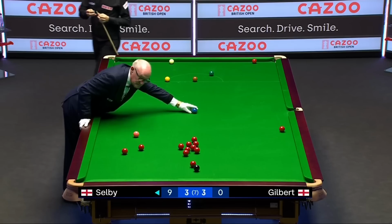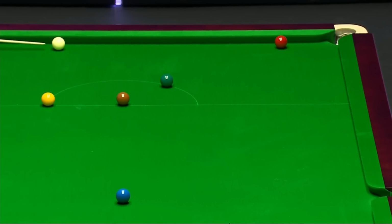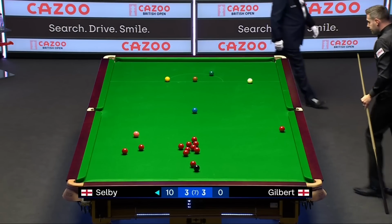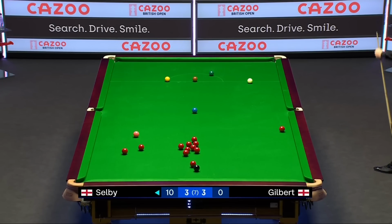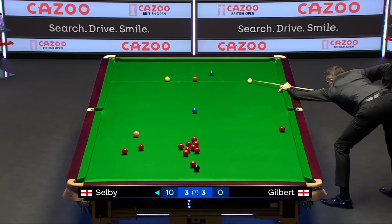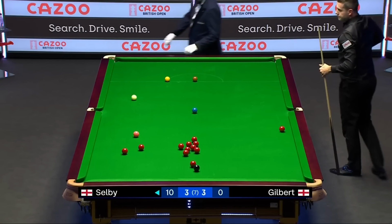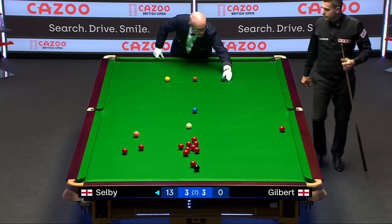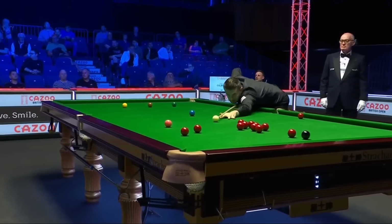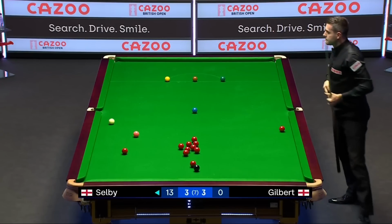Looks pretty good. He's judged this nicely. Perfect for these two reds, just into this left corner pocket. The red that's close to the black.